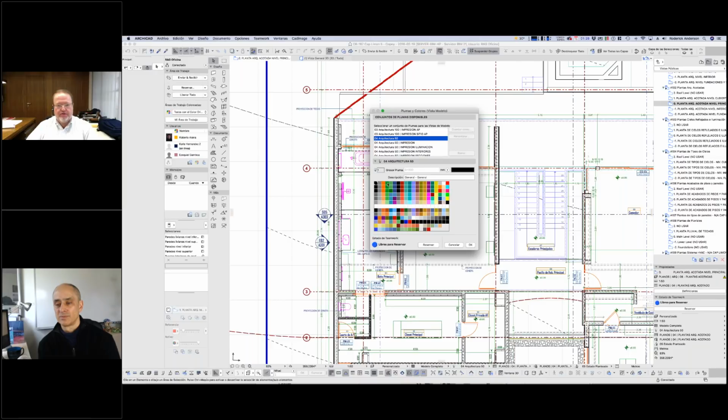Of course, we work vertically, so we know that, for example, all of our oranges are going to be the windows, all of our greens are going to be the furniture elements or loose elements. Our reds are always going to be columns, and so forth. So each one of these vertically means something to us.